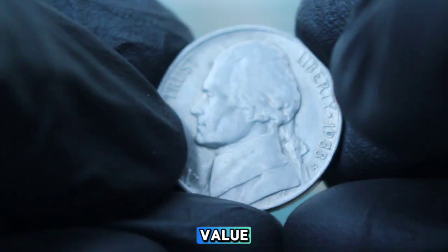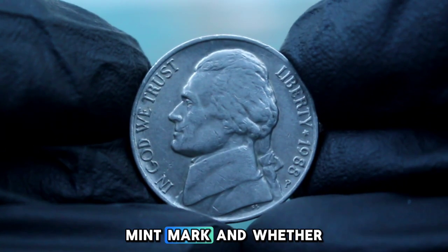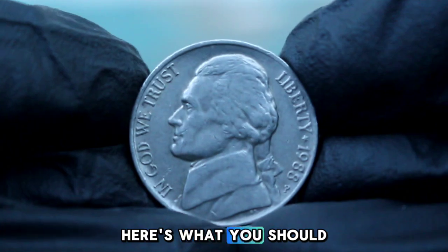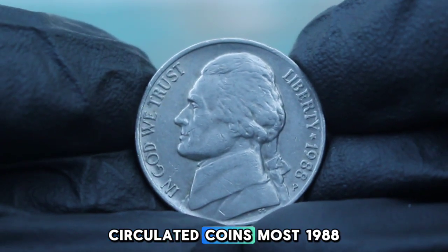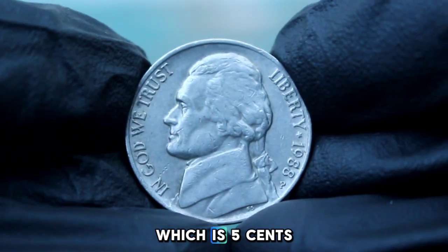Now, let's talk about value. The value of a 1988 Jefferson nickel depends largely on its condition, mint mark, and whether it has any errors. Here's what you should know. Circulated coins: most 1988 nickels you come across will be circulated and are worth face value, which is 5 cents.